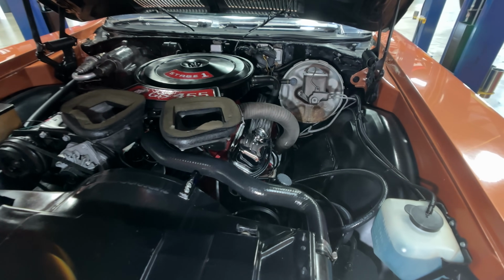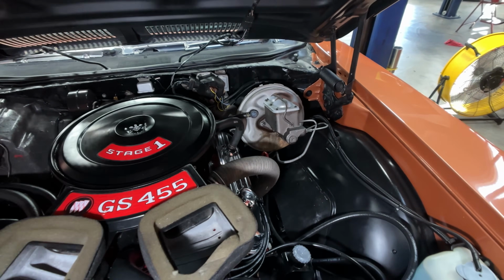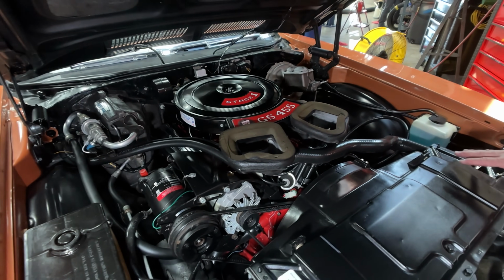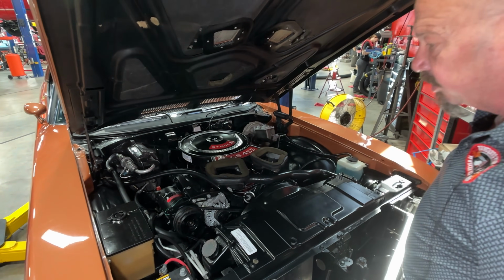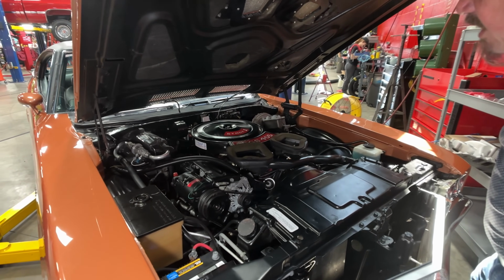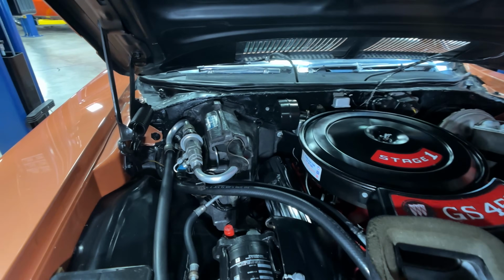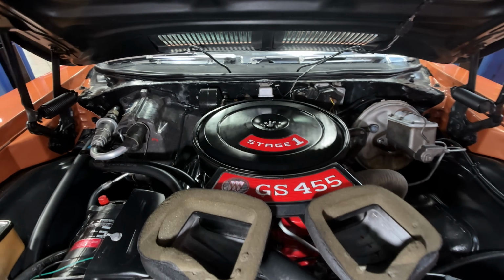We do have power brakes. We do have power steering. The inner wheelhouses are all cleaned up. Bottom side of the hood's all nicely painted. The whole core support here all painted up, looking good. Looks like it's got air conditioning on it. All that apparatus there, the evaporator and everything, all the lines going in there, all nice shiny aluminum, looking good. Fiberglass is looking good on that enclosure.